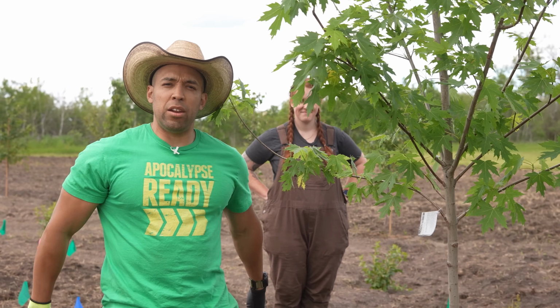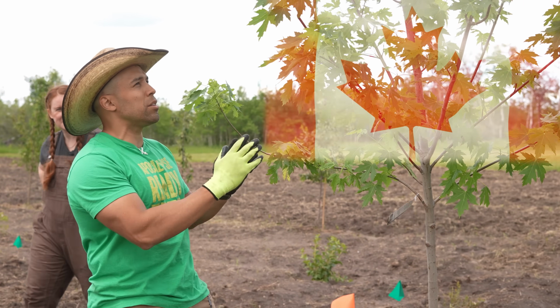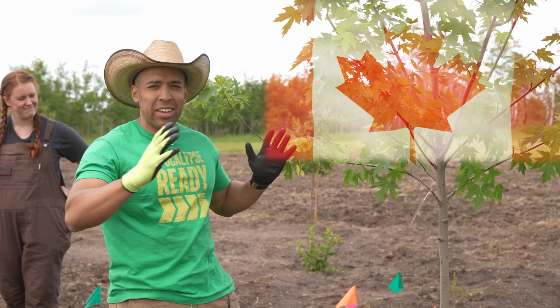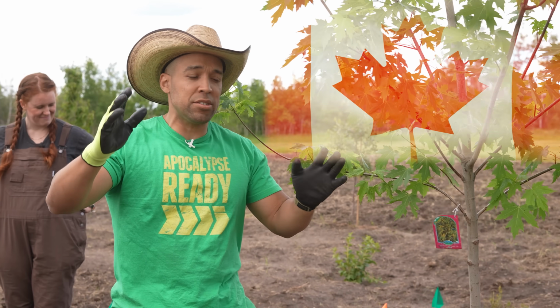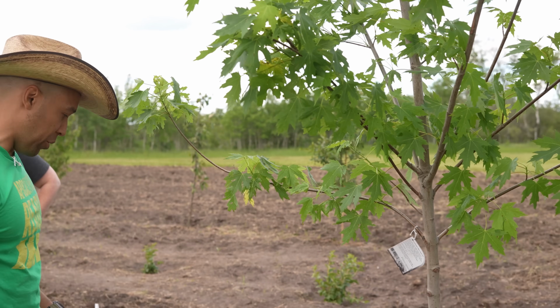Okay, because we're in Canada, the first tree we're going to plant in our Apocalypse Food Forest is going to be a maple tree. I dedicate this to all my fellow Canadians, with the exception of King Charles, Justin Trudeau, and Bill Blair, the anti-gun guy. Everybody else, I love you guys. Let's get this tree in the ground.